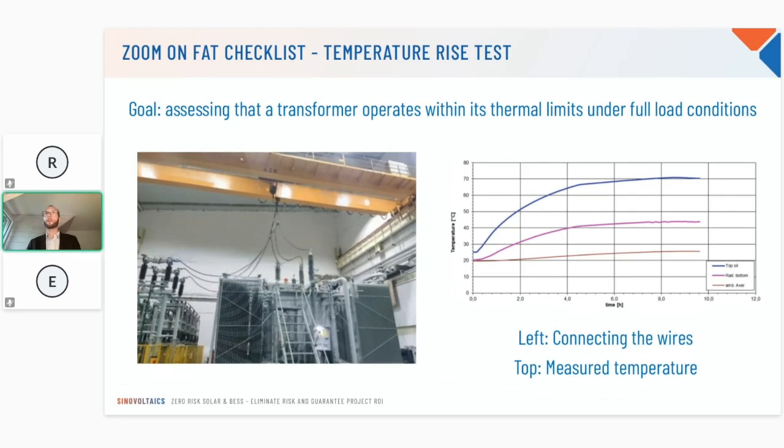Kind of related to the insulation oils, as oil is used as the heating dissipation fluid. Here, you need to make sure that the temperature stays under the normal conditions when the transformer is working normally. So here, directly at the factory, we'll connect the transformer.